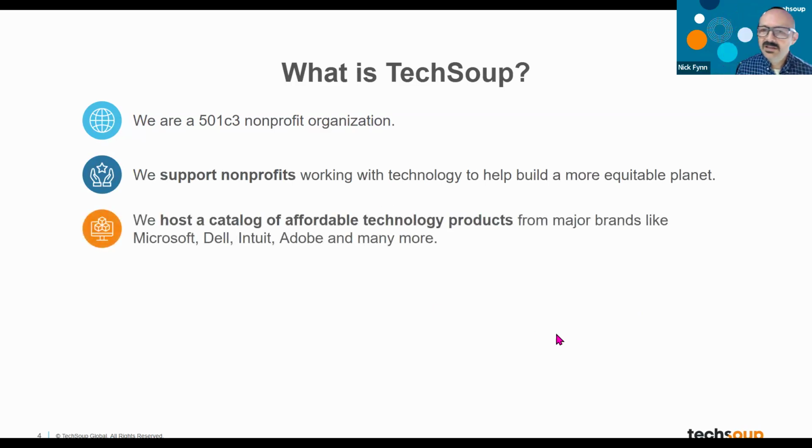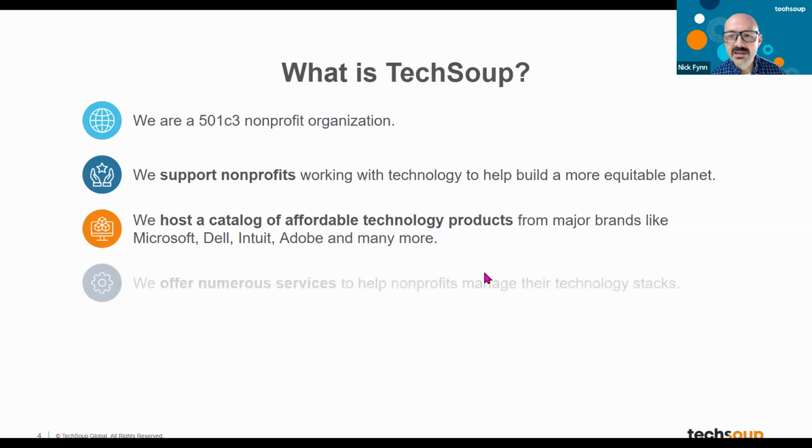One of the ways we do this is we host a catalog of affordable technology products from major brands like Microsoft, Dell, Intuit, Adobe, and many more. These corporations often have philanthropic offers where they give nonprofits a discounted or donated pricing on technology products, and we try to make that more accessible to nonprofits.